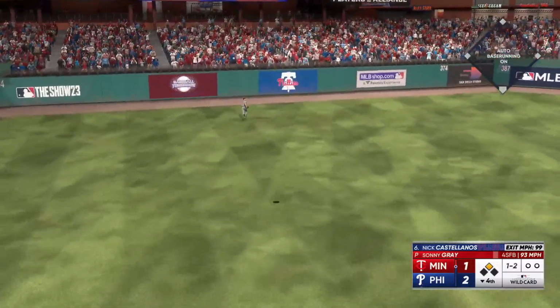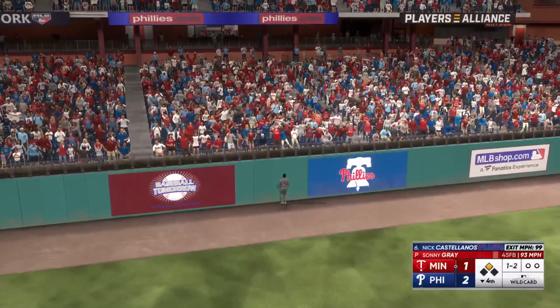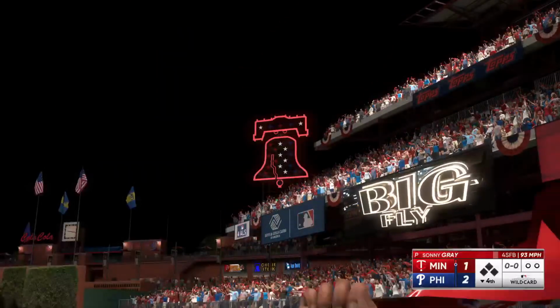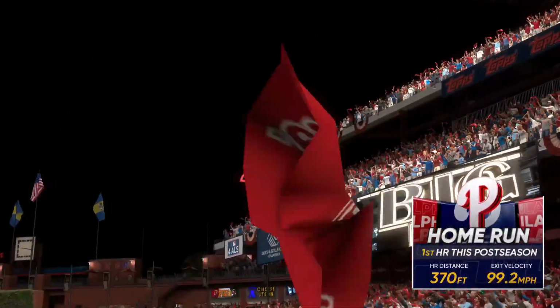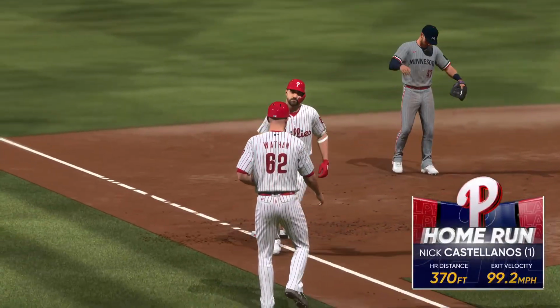Castellanos swings and lifts a high fly ball. Deep left field. And that is gone. He sends it out of here. And they throw a pair on the board. It's 4-1.